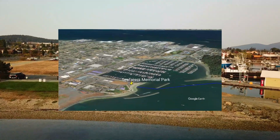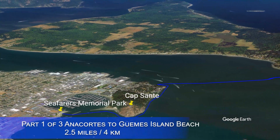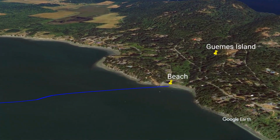Part 1 takes me from Seafarers Memorial Park, around the steep rocky cliffs of Cap Sante, out to the northeast point of Anacortes and across Guemes Channel to Guemes Island, where I stopped for a rest on the beach.